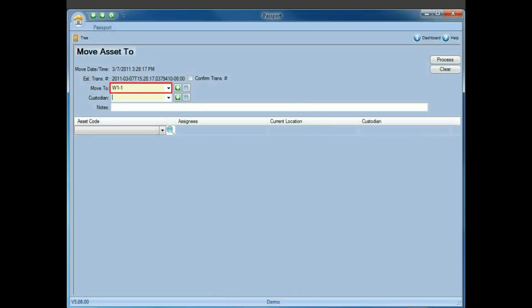Now, to perform a move transaction for unique items, again, simply click the move icon in the life cycle. Then, you can either type in the move to code or look it up in the drop-down, or of course search for it. Once you have that, then again for the custodian, either type it in, look it up in the drop-down, or perform a search for that person.